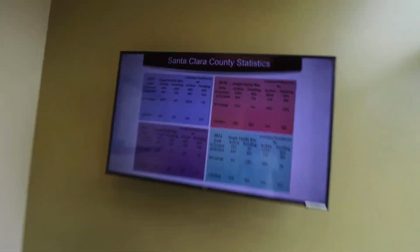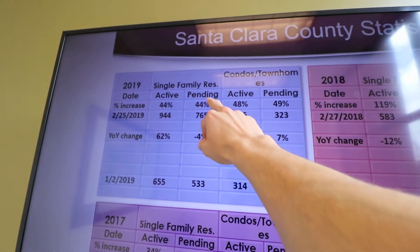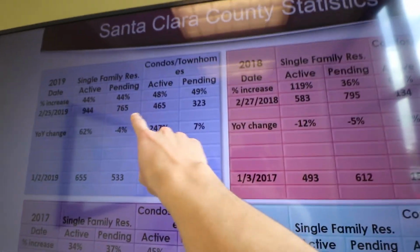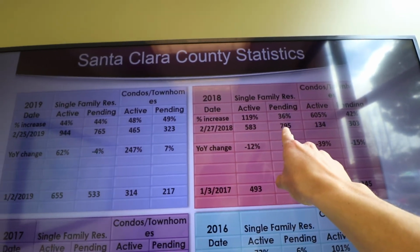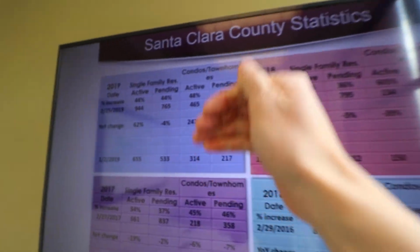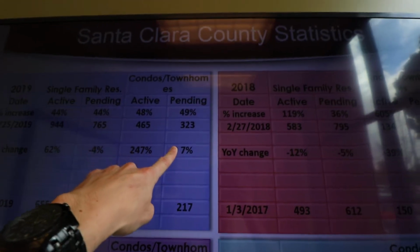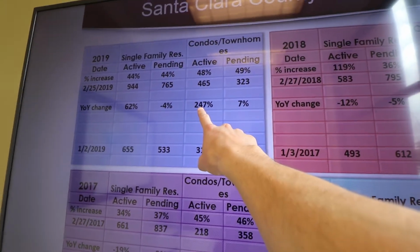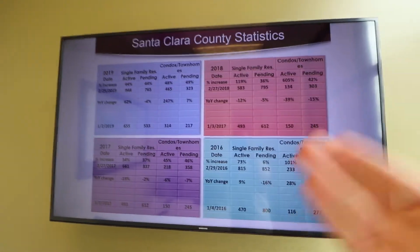Because if you notice this, it should be very comforting. If you are a seller in today's market, take a look at this, because this is very good news for you. Pending listings. If you look at the pending single-family homes, year-over-year change, -4%. That's so good. Guys, we're only 765 to 795. We're only down 30 units absorbed right now over the entire county if you compare year over year, which is incredible, right? That means that the activity is there. The activity that we're used to seeing is there in the market today. And if you look, the even better news for you is that more condos and townhomes are being absorbed. Now, that's probably a result of the fact that there's 247% more condos and townhomes on the market, but still, this should be very, very good news to you if you're a seller, right?